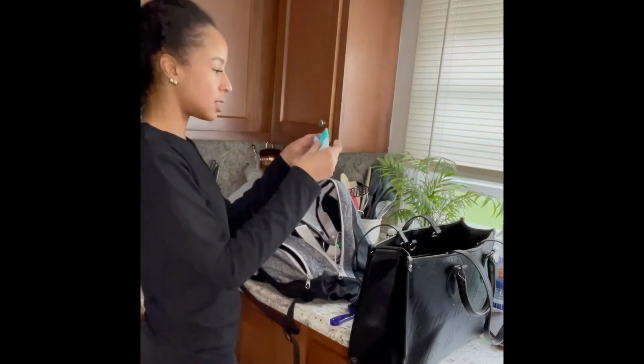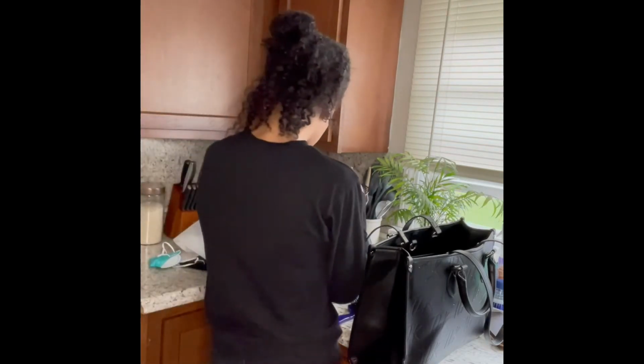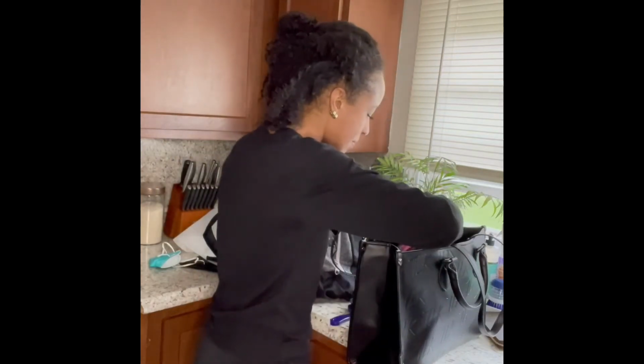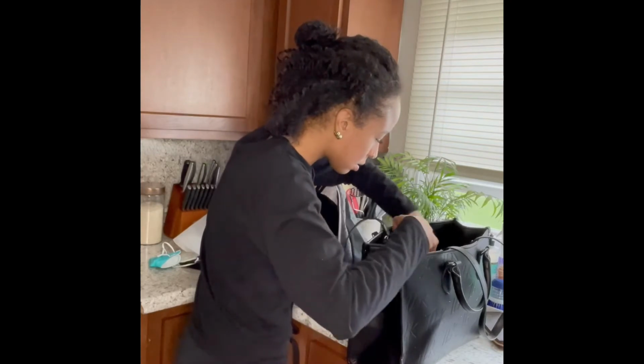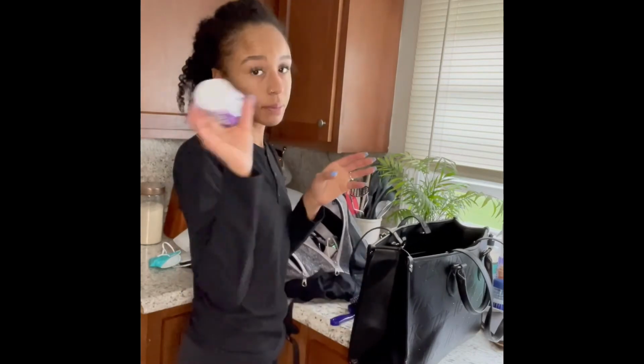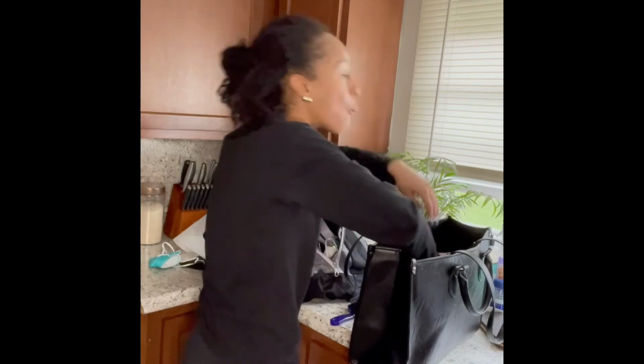I hate when I do this. Ugh, I gotta order more anyway. So, I took my vitamins. I guess I could throw them in here. That'll be a good pocket for those. It's not fitting, so I don't wanna force it. This gum is definitely going. Matter of fact, there's a lot of room in here.